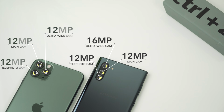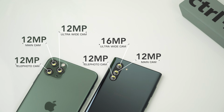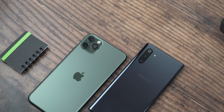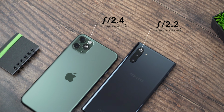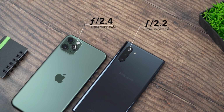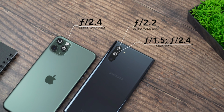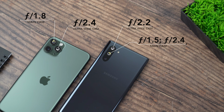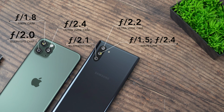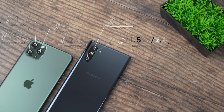One of the main differences is that we have the 16-megapixel ultra-wide camera on the Samsung Galaxy Note 10 against 12-megapixel ultra-wide camera on the iPhone 11 Pro Max. And when it comes to the apertures of these cameras, we have larger aperture on the ultra-wide camera of the Note 10 when compared to the 11 Pro Max, so we can expect lighter wide-angle photos from the Galaxy Note 10. Also, the Note 10 has the advantage of having a dual aperture of 1.5 and 2.4 on the main camera against the aperture of 1.8 on the main camera of the iPhone 11 Pro Max. And when it comes to the telephoto cameras, the iPhone 11 Pro Max got slightly larger aperture than the Galaxy Note 10, so we'll see how this translates in the real-world comparison.